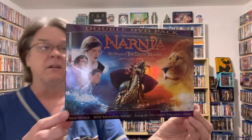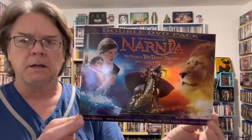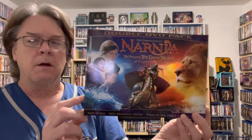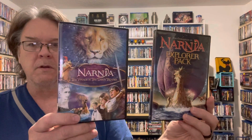This one I was really thrilled about finding is Narnia. And this is the Voyage of the Dawn Treader. Now, I haven't seen this or the Prince Caspian one. But I did pick up Prince Caspian, and I'll show that when I do the Disney. But this was brand new, factory sealed for $2, and it came with a bonus disc as well, which here they both are. So I was really happy to find this to complete the Narnia collection, and to have an extra disc Explorer pack.